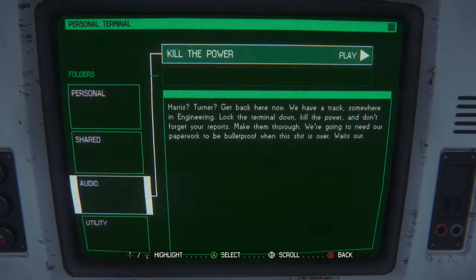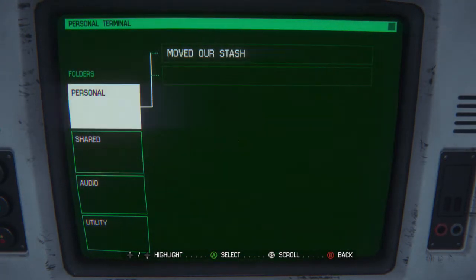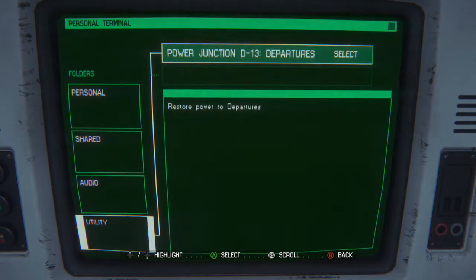Wait up. Do they all have audio? No, they did not. This one? Nope. That one has audio. Utility power, restore power to departures. Oh, that wasn't an email, that was an option. Okay.